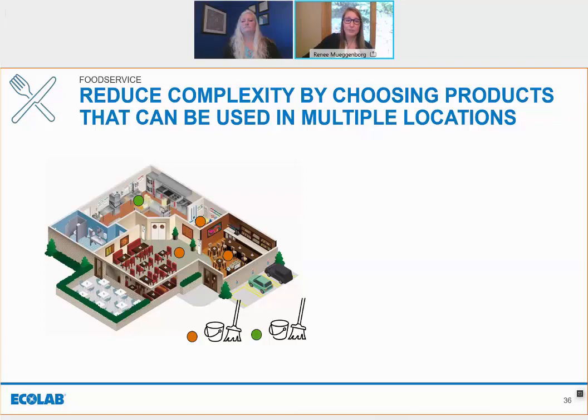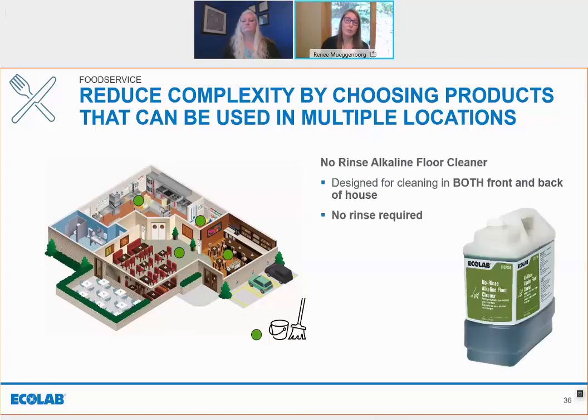So if you are able to find a product that can be used in all the locations, again, as Casey had mentioned before, anytime you can reduce the number of SKUs, anytime you can simplify any sort of complexity, no-rinse alkaline floor cleaner is a great example just because it does have that premium performance, but on top of that, it is gentle enough to use on those front of house floors as well.